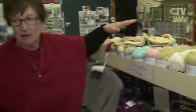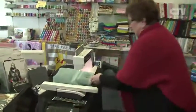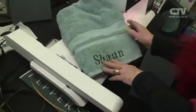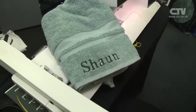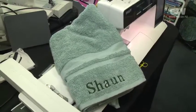And what have you been doing through here on the machine on these towels, Daphne? We just want people, if they want towels with the name embroidered for Christmas time, to get in and order them very soon. They can bring their towels and we can put the children's names on. Fabulous idea. Lovely to have things personalised, isn't it?